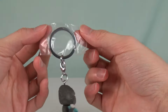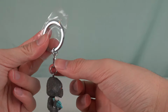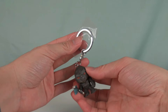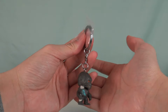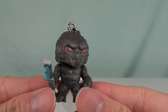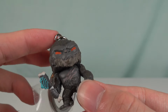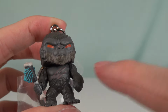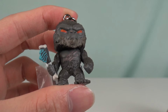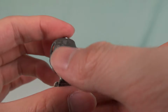So here's the keychain. You can see it's still protected in this little plastic case. The chain itself is pretty nice, and it's actually quite small. Look at the size of my hands, and then look at the size of the keychain. It's actually quite small if you actually look at it. He's holding his battle axe. You can see he's got his little facial grin, ready to fight expression. Love they still got the battle scars on his chest from Godzilla scratching him. I guess that's kind of spoiling the movie, but no one knew back then, so.